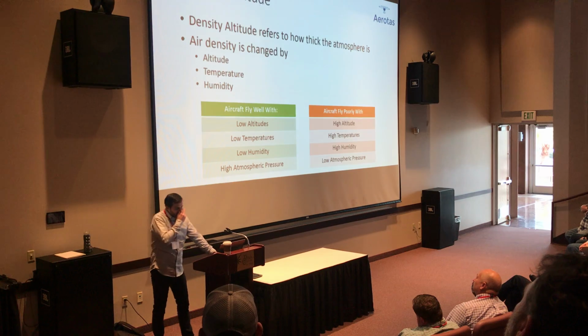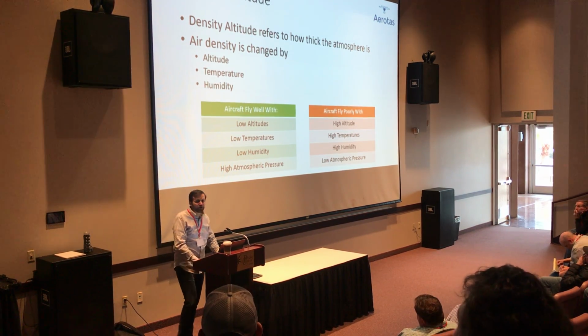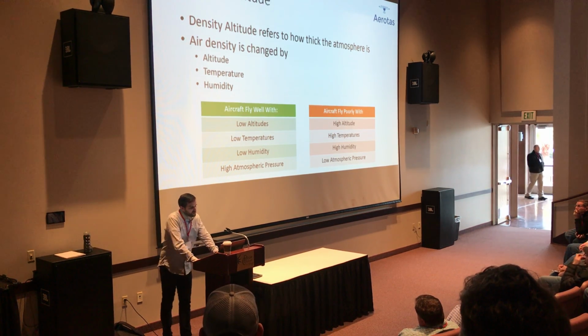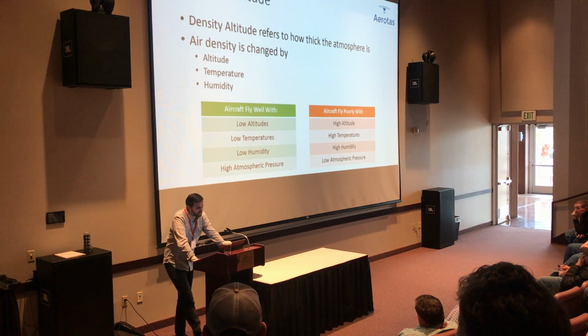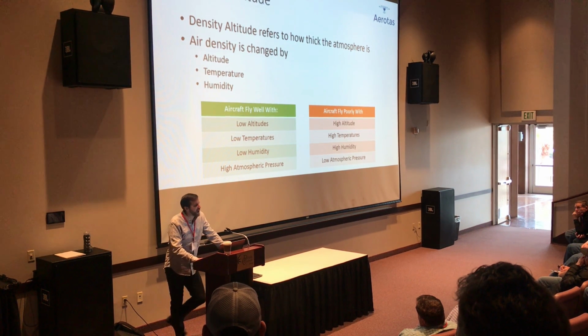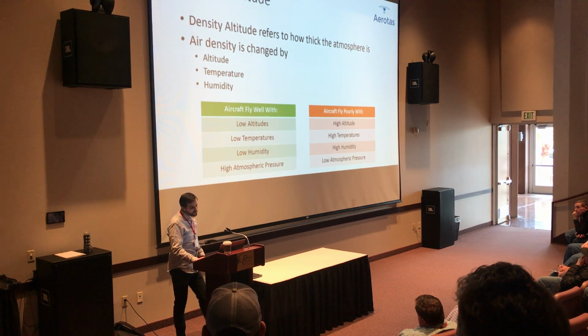So starting with density altitude, this actually refers to how thick the atmosphere is. And it's changed primarily by altitude, that's the biggest one, but also temperature and humidity are smaller ones. So aircraft fly well in thick, dense air. And thick, dense air happens when you are at low altitudes, low temperatures. Colder weather actually makes the air thicker, so better performance in that way. Low humidity, because of the way the water vapor works, makes the air thinner. And high atmospheric pressure, so a big high atmospheric pressure front is going to actually make your aircraft fly better.